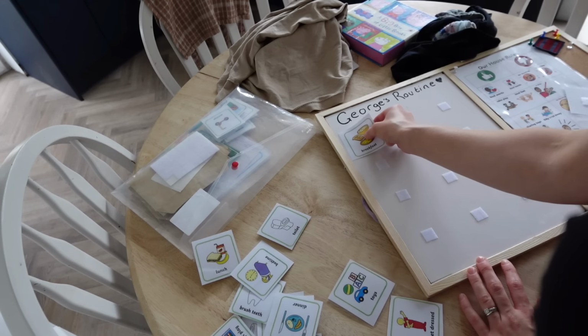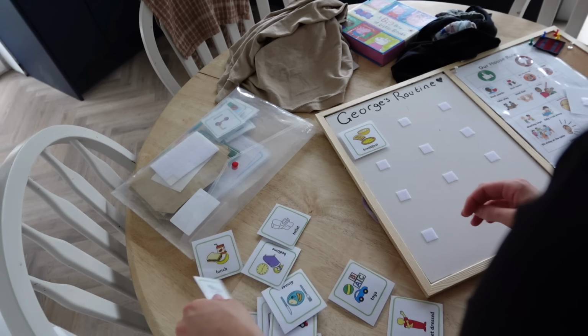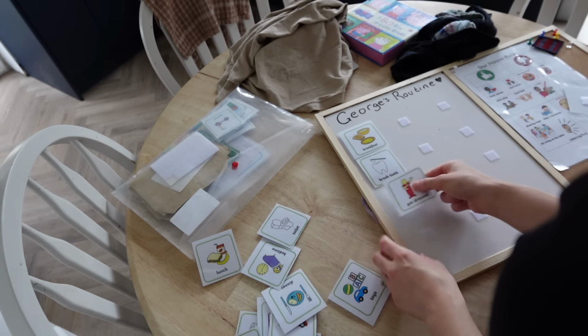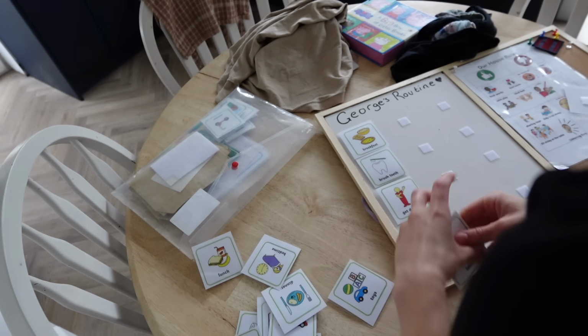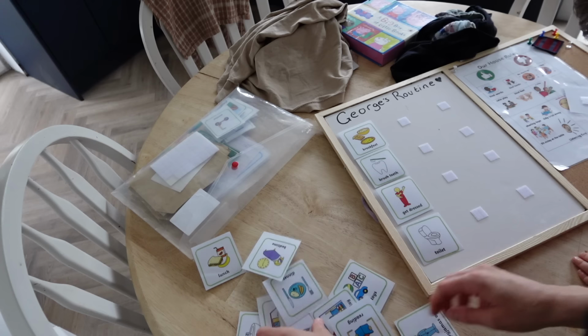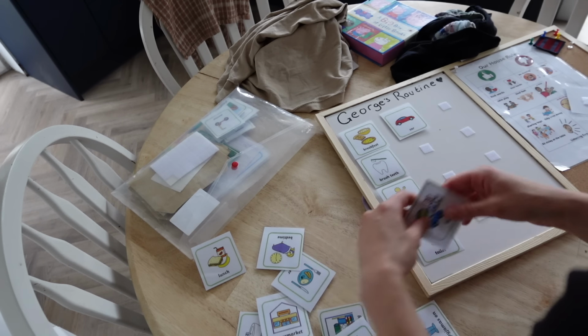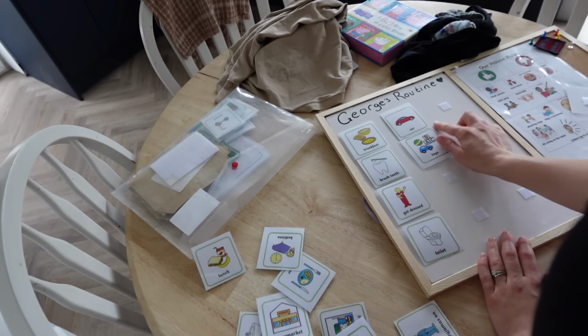Coffee. Well done. Wake up, we have our breakfast. Yeah, we did. After that, we're going to brush our teeth. And get dressed. Go to the toilet. Get in the car. And go to nursery. There you go, well done.